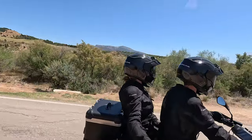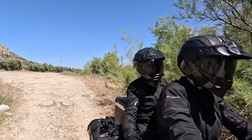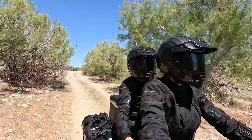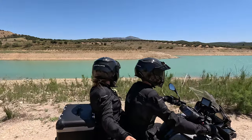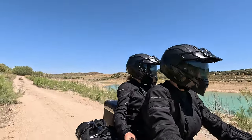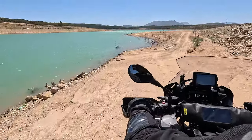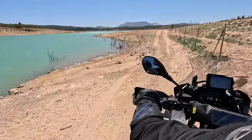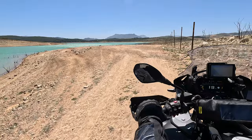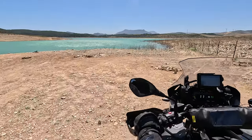We go down here? Yeah, why not? You can actually get all the way down. Just give it a go. Such an unusual shape, this lake. This is incredible. Wow, look at the birds as well. I think that's the end of the road. Oh, it's a bit sandy. Just a little. Wow. I would never have thought this was Spain.